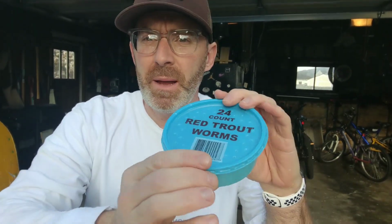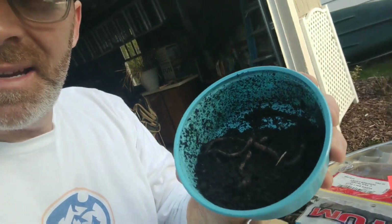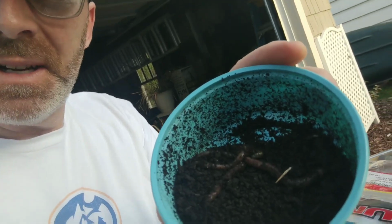And today, we're talking about bait. Now, you basically have three types of bait. Okay, you've got live bait. So I got some worms here, right? But live bait, you can see these are trout worms. You can get night crawlers. Live bait doesn't just refer to worms. You can get minnows, crawdads, all sorts of stuff for live bait.